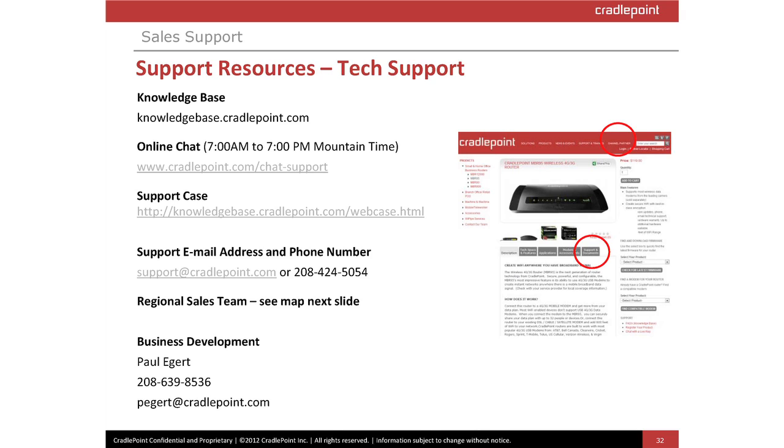Also, in the upper right in the red zone, that is the link to our reseller page where you could request a login, get access to our reseller portal, and also apply to our reseller program.